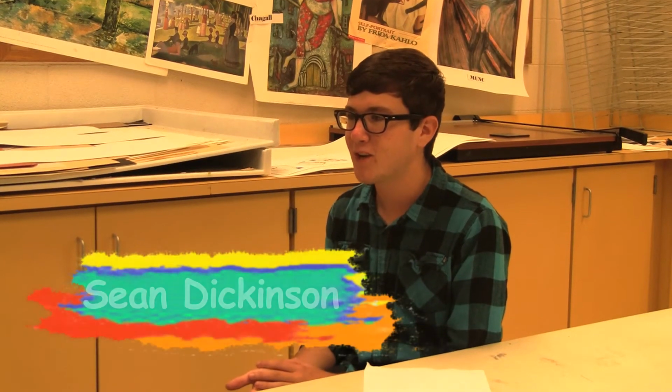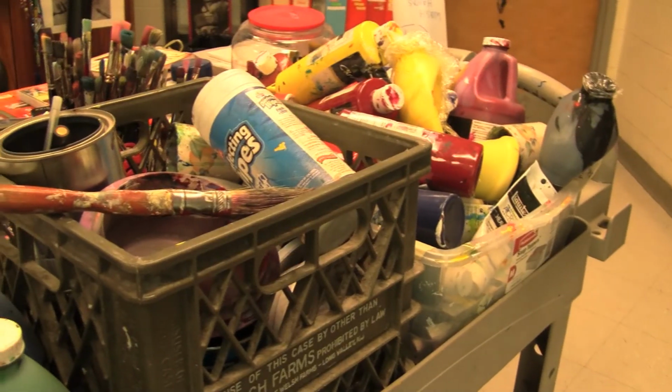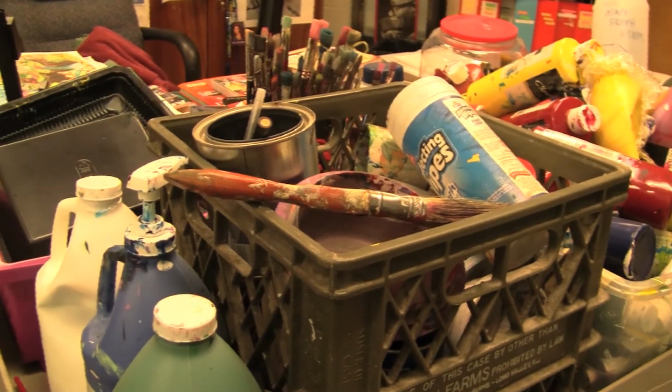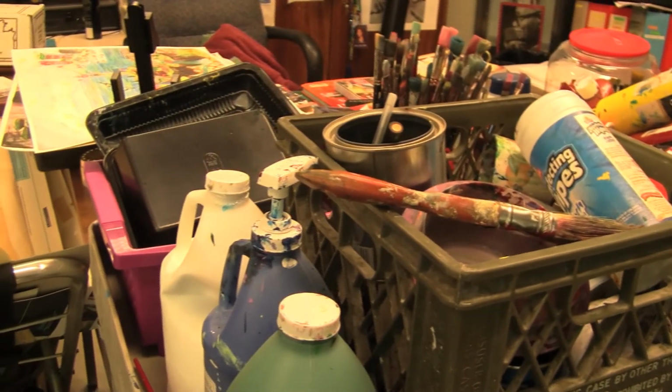What classes did you have to take to get to the AP level? To get to the AP student art level, we had to start with Art Fundamentals, which I took my freshman year. Then moved on to Studio 1, which is a one-semester class, which I took my sophomore year. The third is Honors Studio 2, which is a full-year class. I took that last year. And then finally ending with AP Art, which is also a full-year class.